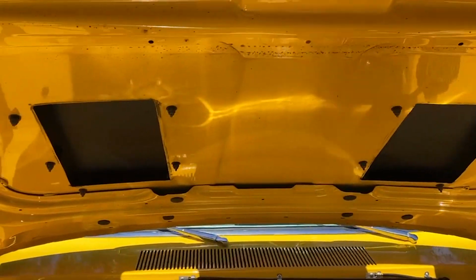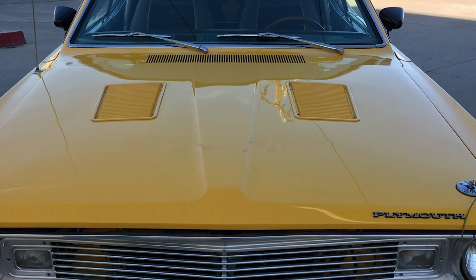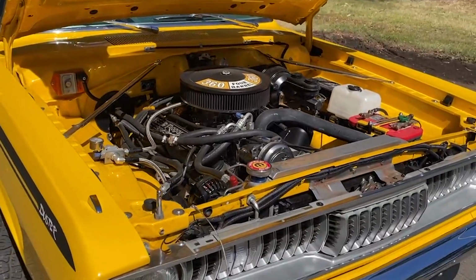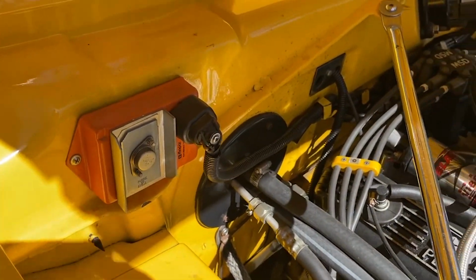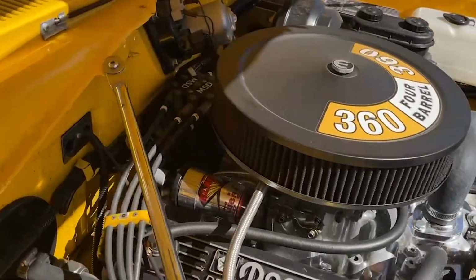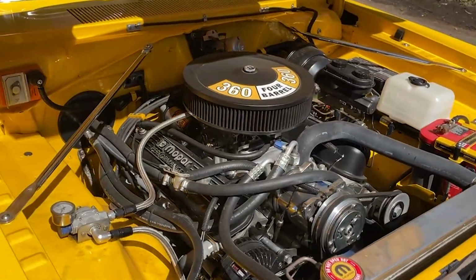There you can see the big giant holes from the original scoops that were on it. So these kind of work. Well, I guess you'd say they actually do work. That's not working. Anybody that knows what that is will know that's kind of irrelevant once the MSD's all in. But I like the look of it and I've left it there.